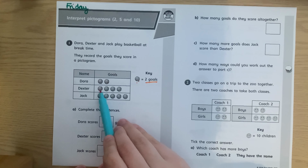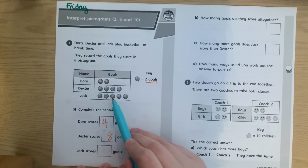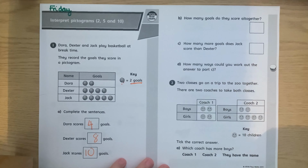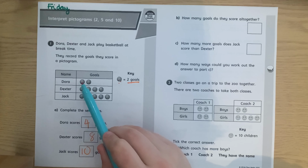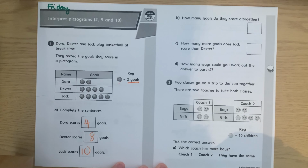Dexter, 2, 4, 6, 8 goals. And Jack, 2, 4, 6, 8, 10 goals. So Dora scored 4, Dexter scored 8, and Jack scored 10. How many goals did they score all together? You can either add these up here, or you can count your 2 times table for all of them. So 2, 4, 6, 8, 10, 12, 14, 16, 18, 20, 22.